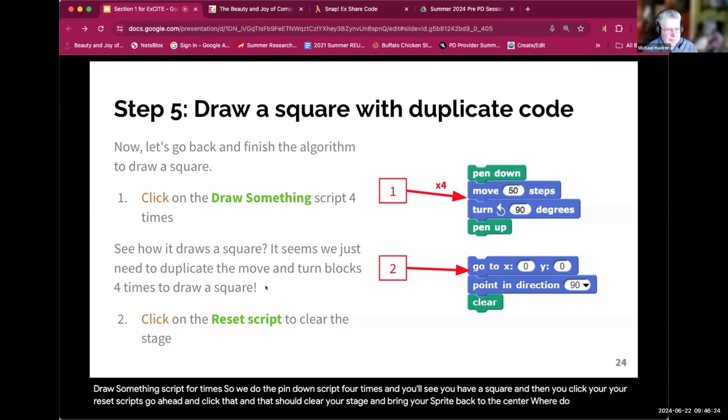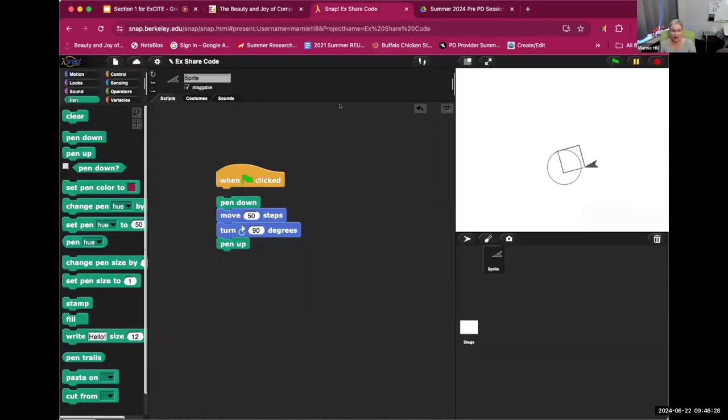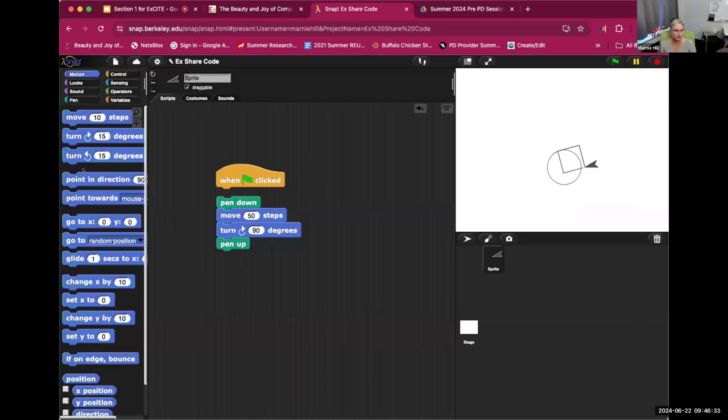Where do we find the reset script? Okay, so we haven't given it a name yet. So your reset would be, where's my XY? And then, let's see, go to XY. What was the other thing I had to do? Direction 90. Point in direction 90. Oh, yeah, point in direction. Thank you. I do this with my class too.